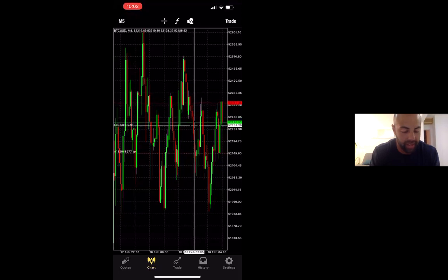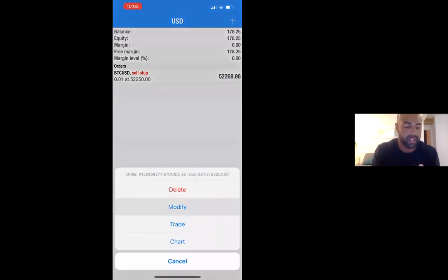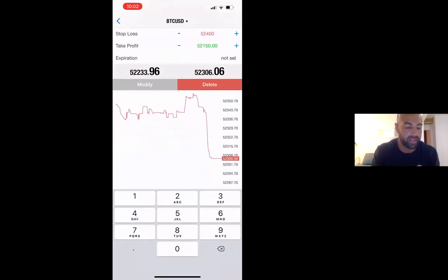My stop loss, right? If it activates here and it reverses, my stop loss is obviously going to be up here. So let's just put, I don't know. I've got to put my stop loss away from the damn spread. 5-2-400. That's probably the worst stop loss, guys. I'm sorry. I'm still learning it. Just for the sake of the drill.